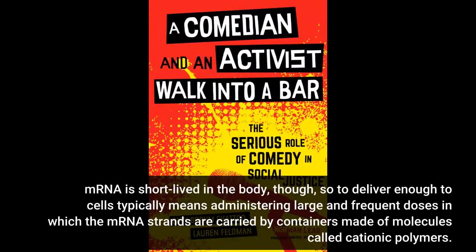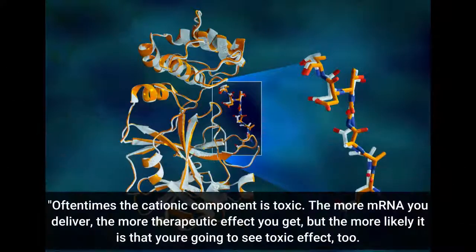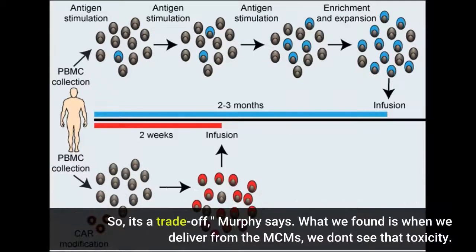mRNA is short-lived in the body, though, so to deliver enough to cells typically means administering large and frequent doses in which the mRNA strands are carried by containers made of molecules called cationic polymers. Oftentimes the cationic component is toxic. The more mRNA you deliver, the more therapeutic effect you get, but the more likely it is that you're going to see toxic effect, too. So, it's a trade-off, Murphy says. What we found is when we deliver from the MCMs, we don't see that toxicity.